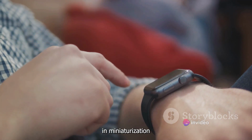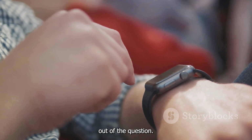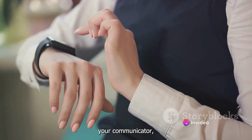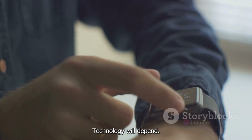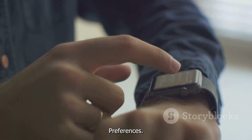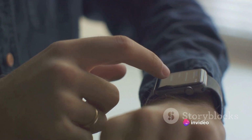With advancements in miniaturization and voice recognition technology, it's not entirely out of the question. Your ring could potentially become your personal assistant, your navigator, your communicator, and so much more. Of course, these are all predictions, and the actual trajectory of smart ring technology will depend on numerous factors, from technological breakthroughs to consumer preferences. But the potential is there, and it's incredibly exciting.